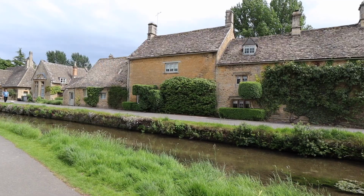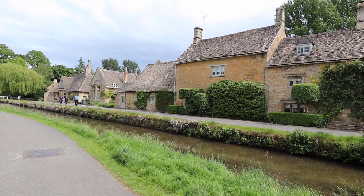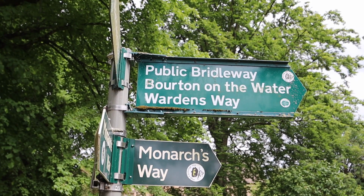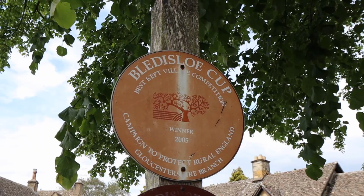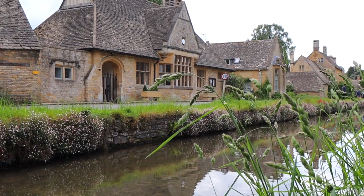Welcome to the sleepily serene Lower Slaughter. It's a stunning little village, so super peaceful, with a crystal clear stream running right through the middle. A 30-minute walk from Bourton along a public bridleway brings you to the beautifully picturesque Lower Slaughter, which you'll find is much quieter and less busy than Bourton.